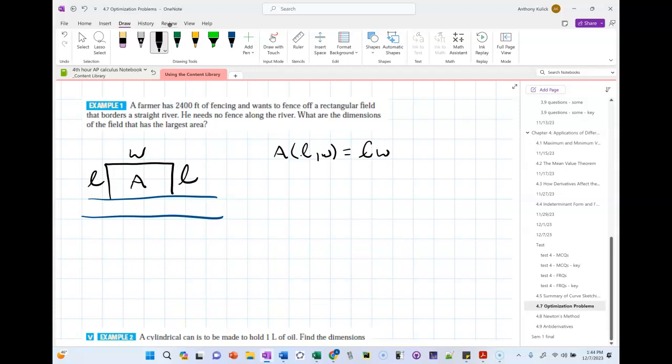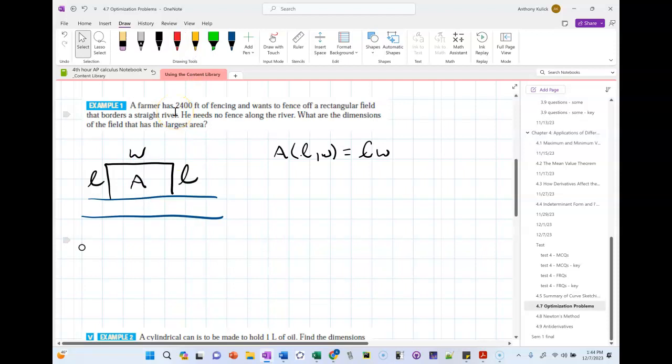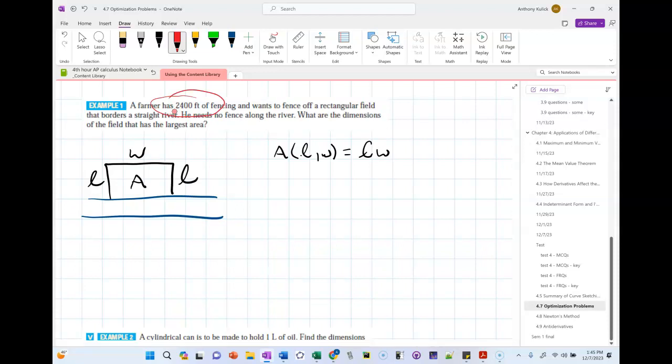L times W. Now we have a problem here, because this is in two variables. We need it to become a function in one variable. So what other piece of given information have we not used yet? Not the river. The amount of fencing we have, yeah. What is that going to give us? A number, the perimeter. Yes. So the perimeter in our case is going to be L plus W plus L, or 2400 should equal 2L plus W.